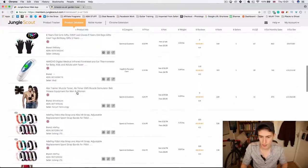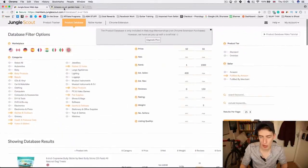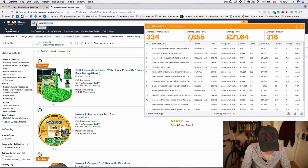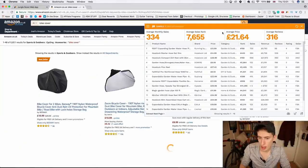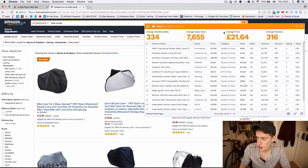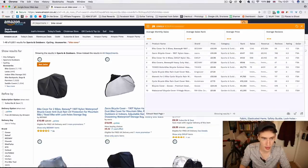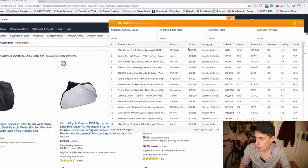So let's move on. And I want to give you an example of a bad product. Because this was a bad product, but I want to give you an example of a really bad product so you can really see it. So let's search in bike cover. Okay, so on the surface, this looks like a pretty good product. If you just look at the prices here, the reviews, 96, 60, 47, 81.